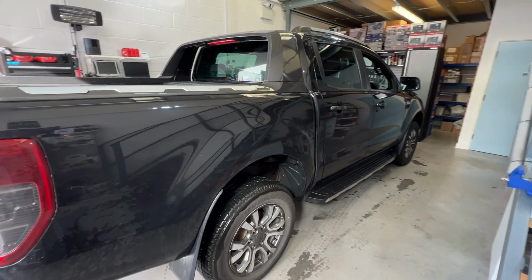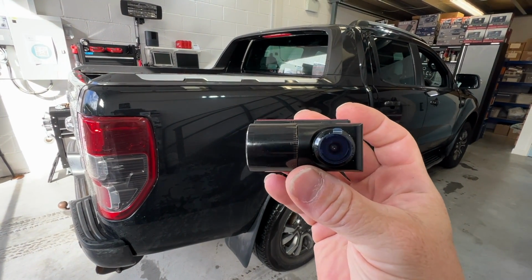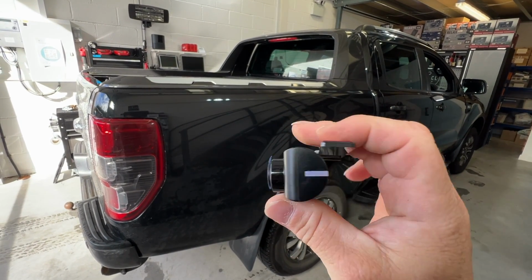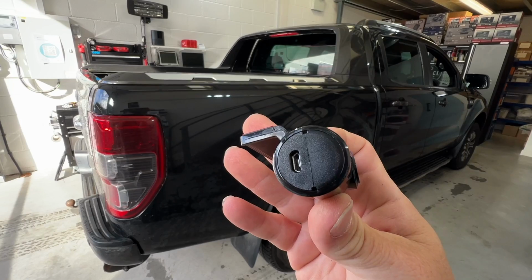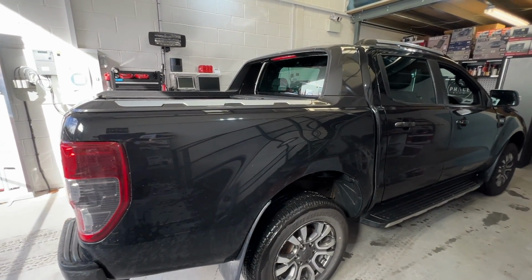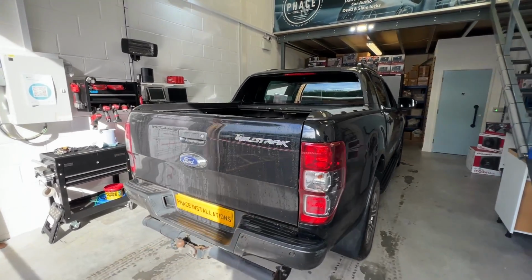The Gnet range is our most popular cameras, and we're also going to be fitting this very discreet and stylish rear camera to protect the rear of the vehicle. So let's get on and get it fitted, and we'll show you what we've done after the break.